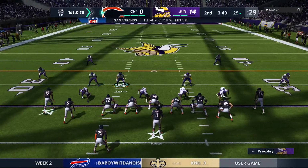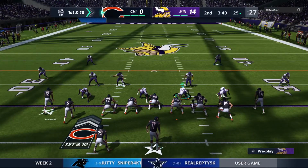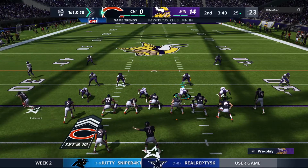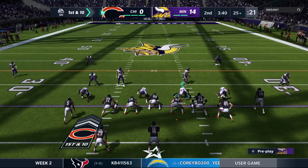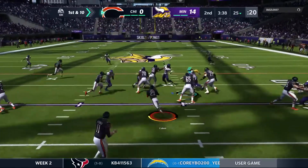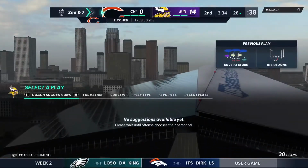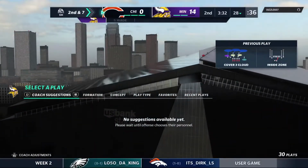The Bears offense ready to go for their next drive. They've shown precious little here offensively thus far as they try again with a first down now. Here's the first carry for Tariq Cohen, and he'll be upended at the 28-yard line. Just a 3-yard gain there. He was brought down at the 28.